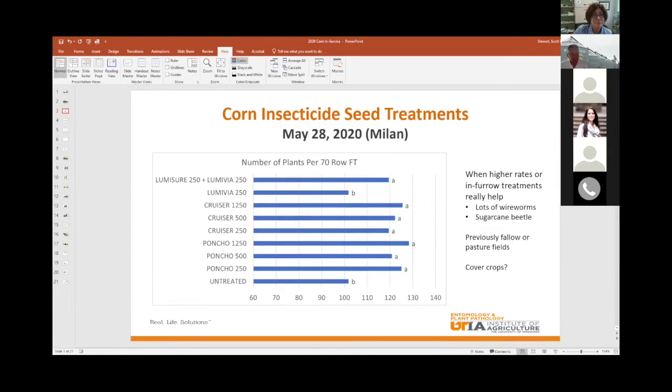You also see that there's another treatment in there called Lamivia that by itself does not provide wireworm control. This is a Pioneer option. They're selling something called Lumisure plus Lamivia. Lamivia is a non-neonicotinoid. It's the exact same active ingredient that you see in a foliar insecticide called Prevathon or Besiege. It does have some value as a seed treatment, but that value does not include wireworm control.